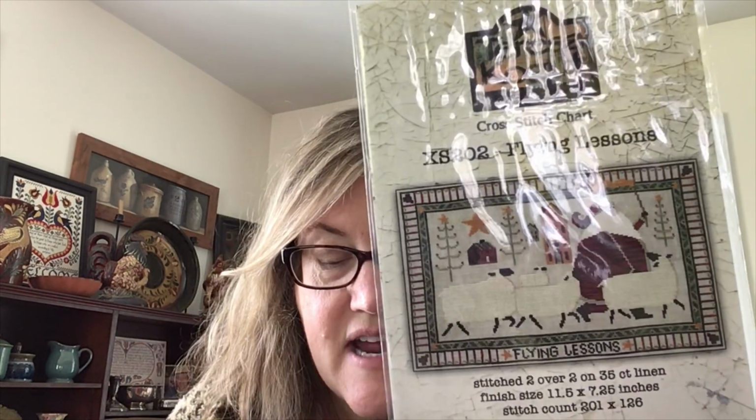Star-shaped snowman. Here's Season's Greetings. This is the one that has a lot of coverage, as some of her older patterns do, but still so cute. Love him. He looks like something from the 1960s maybe, or he looks like he should be on wrapping paper from, you know, times gone by. Here's Flying Lessons. Very cute. These are fairly recent ones. Yeah, this is 2019.